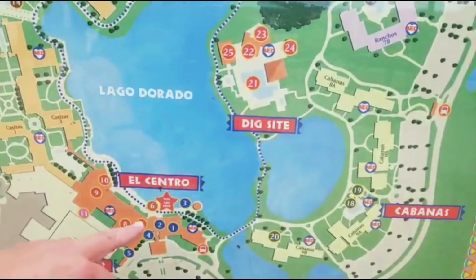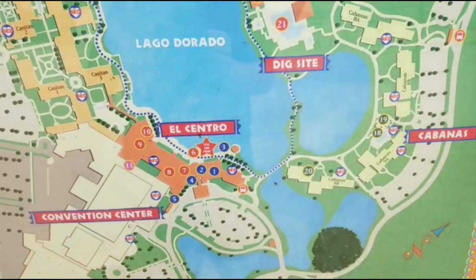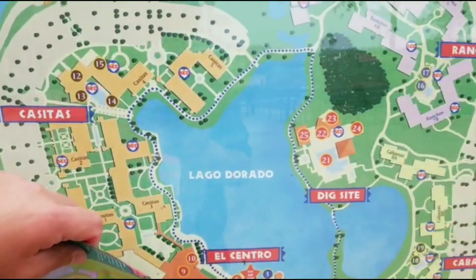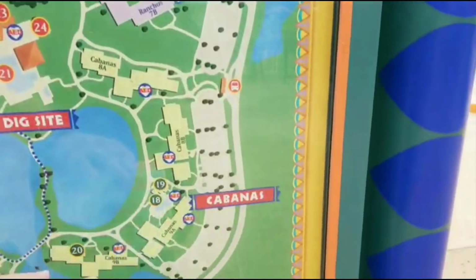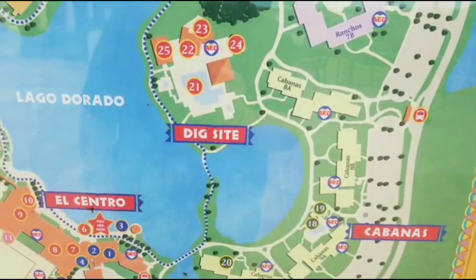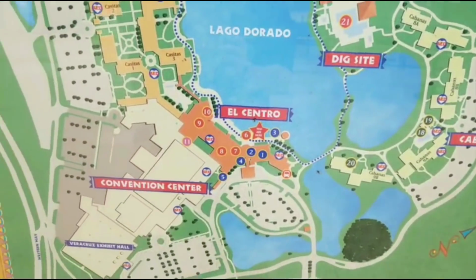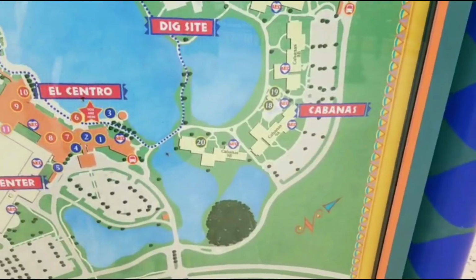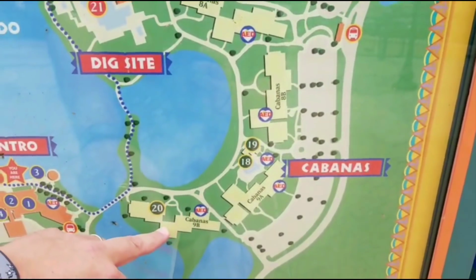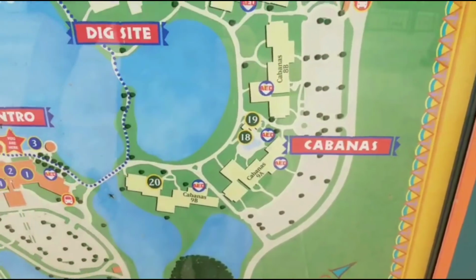Right now I'm at El Centro, which is right here. Hopefully you guys can see. Let me get you in the center here. We'll go through the Casitas, the Ranchos, and the Cabanas. We also have the dig site over here, Lago Dorado, which is the lake in the center. And the construction right now is happening right here where 9B used to be. This is where the new tower is being built.